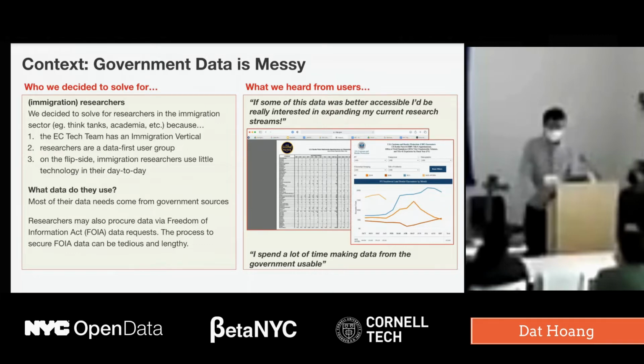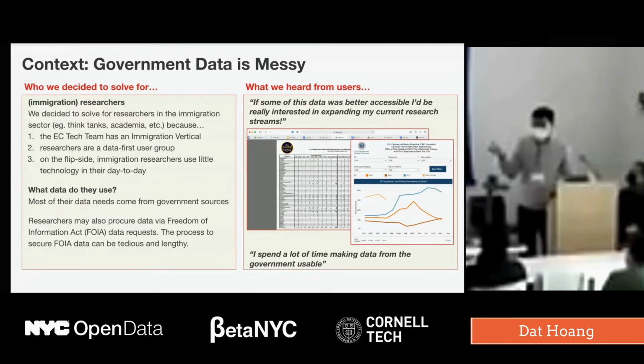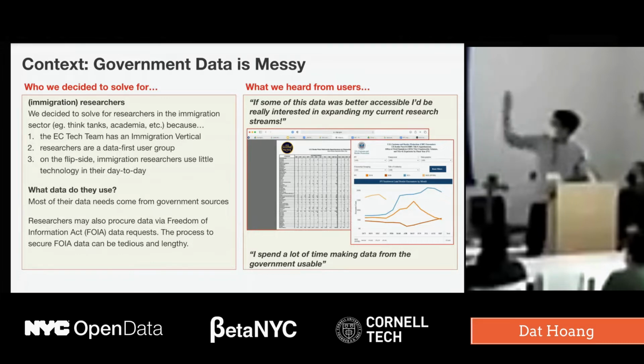Immigration, as you can imagine, is something that's really regulated and enforced by the federal government. That's just how it is. So all of their data really comes from government sources. Sometimes it comes from web pages. Sometimes it comes from PDFs, and there are maybe some different processes in procuring each of these data. And so we talked to the users and we tried to figure out, hey, what's that experience like? And some things that we heard from immigration researchers, people from think tanks and academia, was: if some of this data was better accessible, I'd be really interested in expanding my research into different streams. Or: I spent a lot of time making data from the government useful. And we asked, what do you mean?